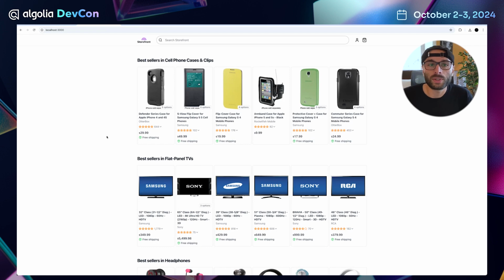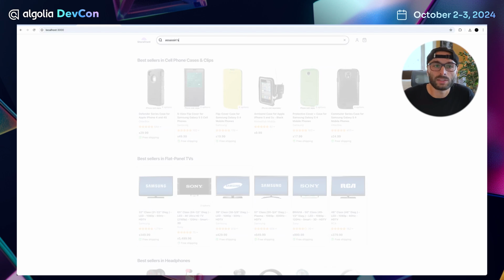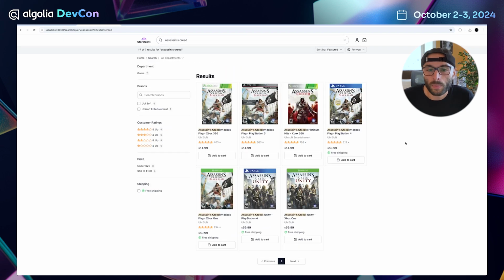This is a typical e-commerce website, and in this demo I'm going to search for some games. Let me type in Assassin's Creed games. Right, so we've got some search results here, and it seems like there are many different game consoles. And I'm a PS4 user, so I'm interested in that Black Flag game here. I'm gonna add it to my cart.